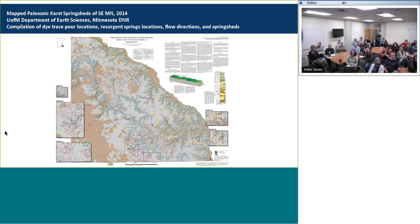Most of those attributes will be populated so that people can look at that and either try to replicate that or use that in their water resource management decisions. You know, so for instance, in this area in Fountain, if a truck of milk or something else spills, what direction do we think that's going to flow?